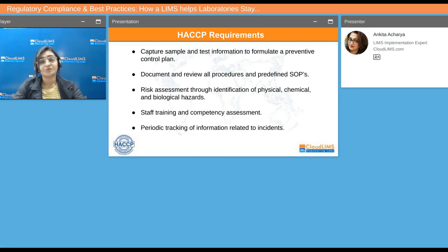That includes capturing of sample and test information to prevent or formulate a preventive control plan, documenting and reviewing all procedures and predefined SOPs, risk assessment through identification of physical, chemical, and biological hazards, self-training, staff training, and competency assessment, and periodic tracking of information related to these incidents.